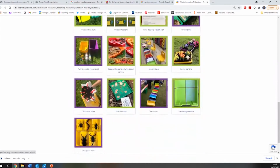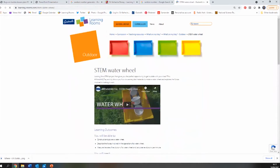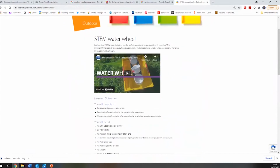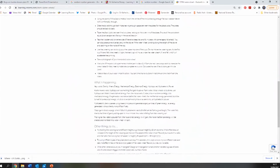So I'm going to show you the STEM water wheel activity now, because that's a really useful one for a wide range of different ages. Each of the activities has a similar format, so you can see the outcomes, kit list of what you'll need, step by step what to do, and then this one has a what is happening section, which has got some key vocabulary and a description of the science behind how water wheels work.